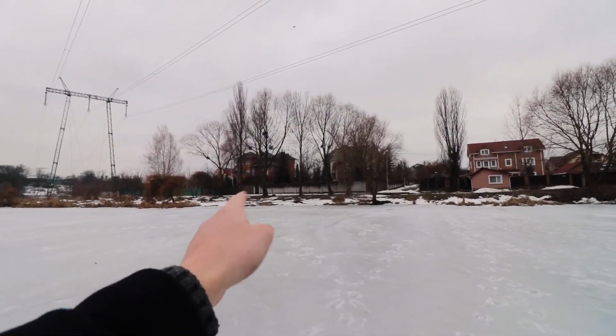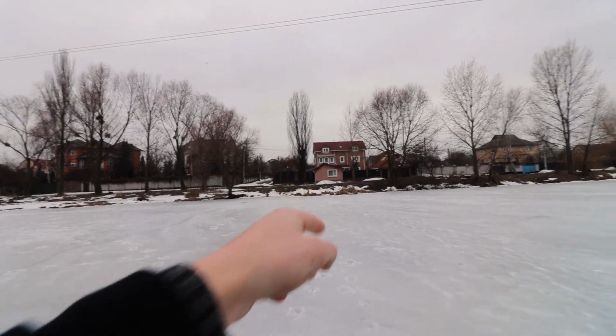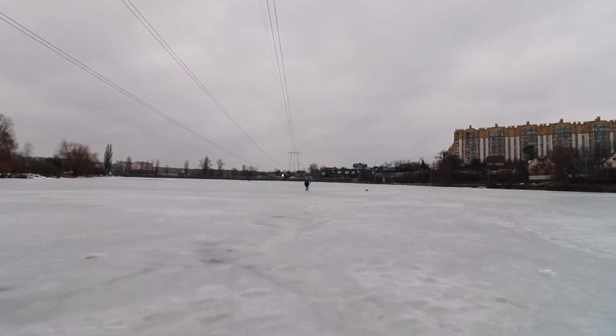It's darker over here, so I really should be going back on this side here, but it's quite interesting to see.